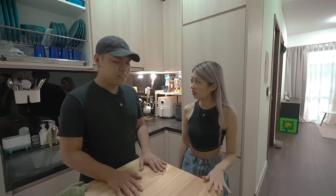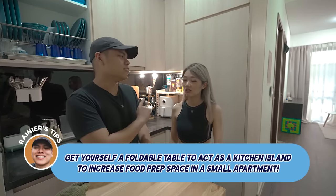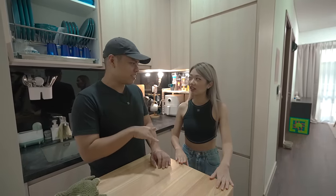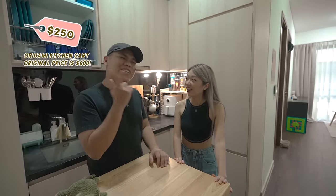Storeroom, correct. Oh, okay. But why from the US? Singapore don't have? Singapore don't have. Oh, serious? It's an origami kitchen island. Damn, how much? It's originally 600. I got it for 250, because it was on Facebook Marketplace. Oh my god, less than half the price.